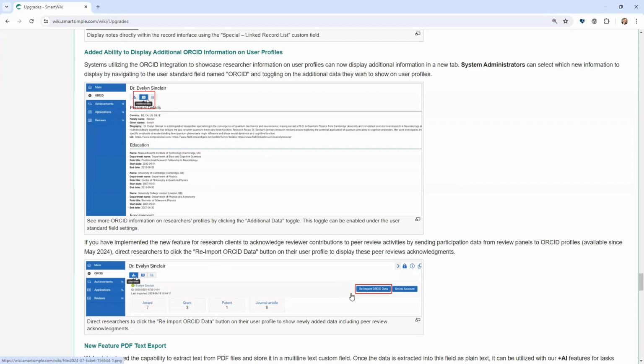Just a reminder that you do want to click re-import ORCID data to pull the new data in periodically.